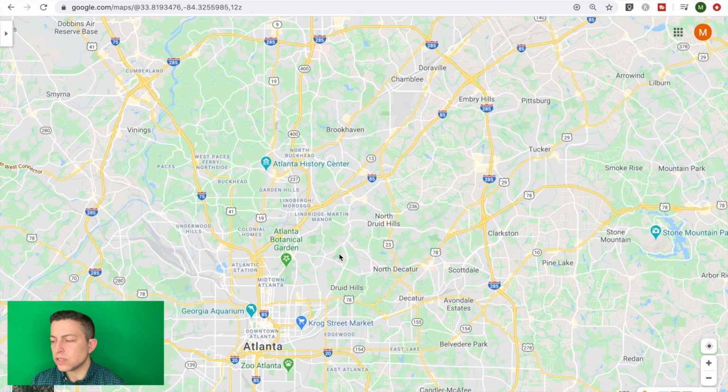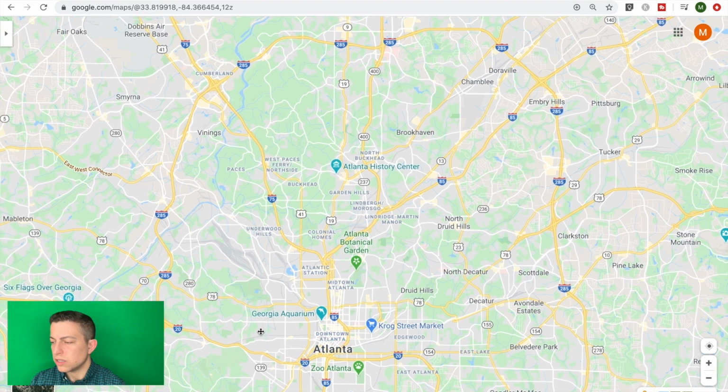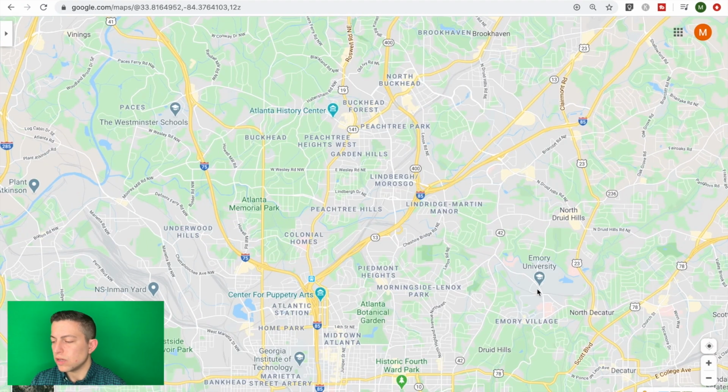All right, let's go west to this northwest quadrant. So again, using 75, 85, and we'll just use 400 as a marker. So this quadrant right here. So you see you're inside the perimeter, so you're very close to everything, which makes it desirable. Very close to downtown Atlanta. But it's a different story than the upper right-hand quadrant.